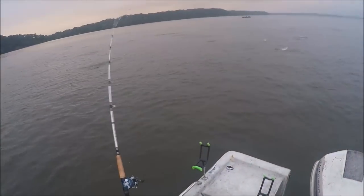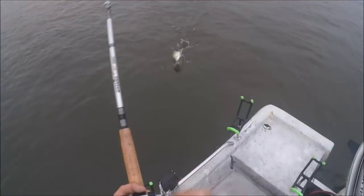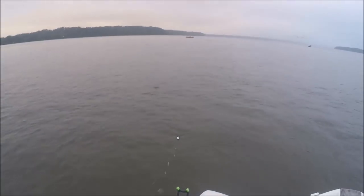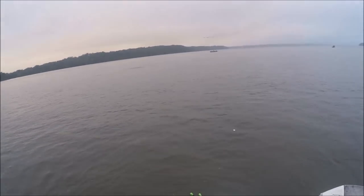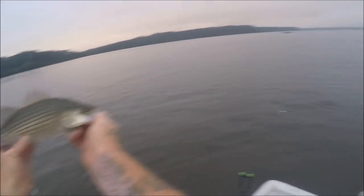Oh, looks like a bass on that one. These schools of bass and skipjack, they're working together. See, there's a little striper, a little hybrid bass, making a little white bass. These schoolie size, and the skipjacks, that's a little hybrid. You see he's got the broken lines. They're all swimming together. Get in there, little dude.